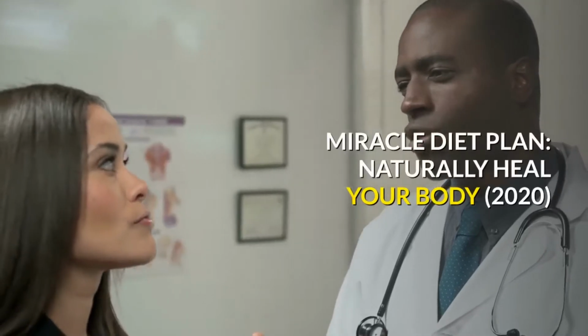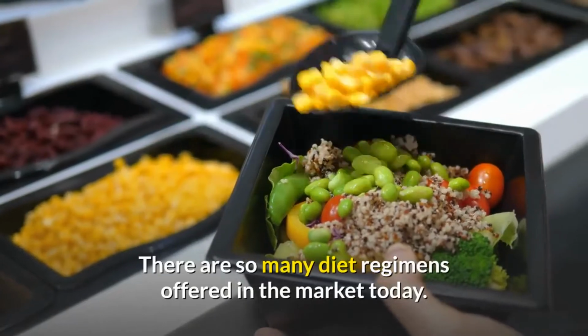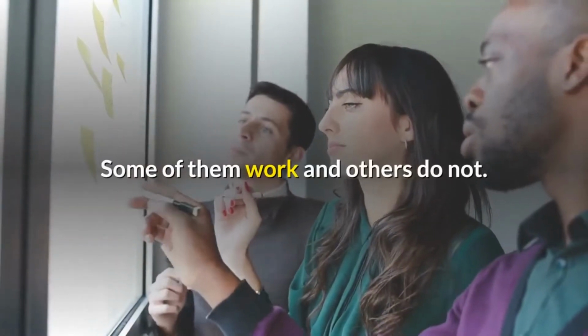Miracle Diet Plan, Naturally Heal Your Body 2020. There are so many diet regimens offered in the market today. Each one has its own unique characteristics. Some of them work and others do not.